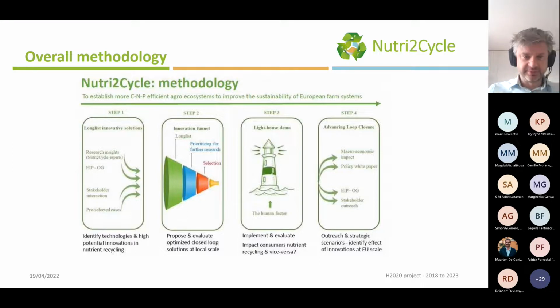And then we have been funneling this down because of course we cannot investigate everything. So in a stepwise procedure, we have been focusing and prioritizing on a more limited set of solutions that we want to investigate deeper, and not only investigate but also demonstrate. And that's where that step 3 comes in, that nice lighthouse, which is the focus of today. So we want to have advancing the loop closure on nutrients, and we do not only want to investigate and build the scientific evidence around that, but we also want to demonstrate it together with front-running farmers and other agro entrepreneurs. So the next slide, please.